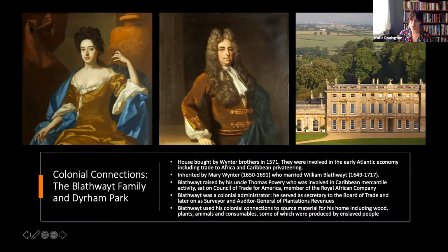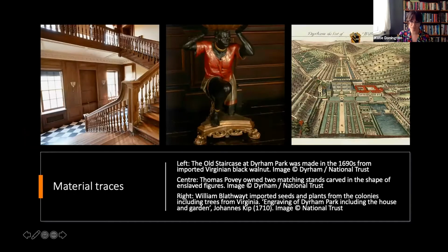It's an interesting case study because although these connections are clearly the foundations of the wealth used to buy and renovate the property, they don't take the assumed form of slave and plantation ownership, but instead come through a transgenerational involvement in mercantile activity, privateering, and most notably, William Blathwayt's long career in colonial administration. In that sense, they highlight the deep embeddedness of slavery across different areas of the British economy and the British state. The house itself contains the material traces of Britain's imperial networks of trade, goods, and people. As the Trust website points out, the old staircase was made in the 1690s from imported Virginian black walnut.